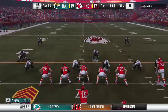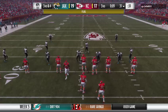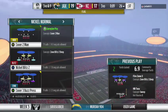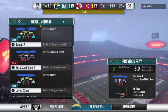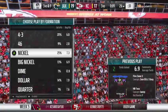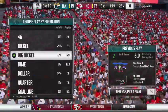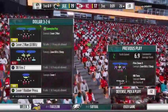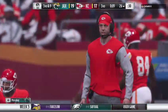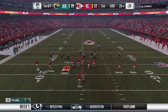Blue 45. Blue 45. Now whistles and a flag down. Looked like one of the Chief linemen might have moved. After the false start, sets up a 3rd and 9.